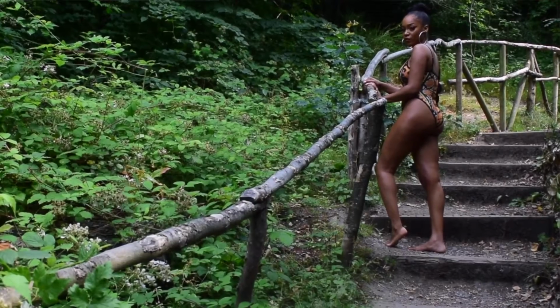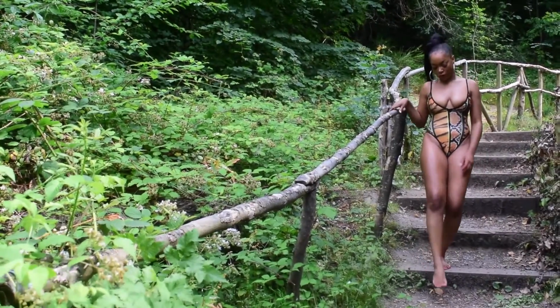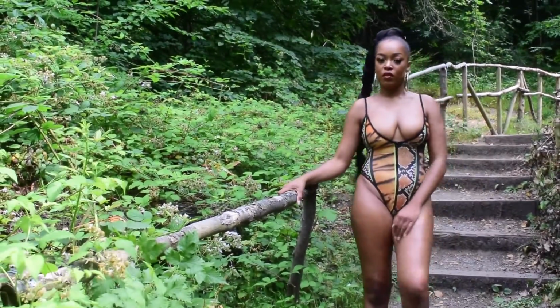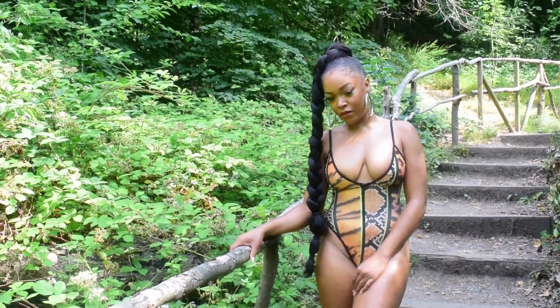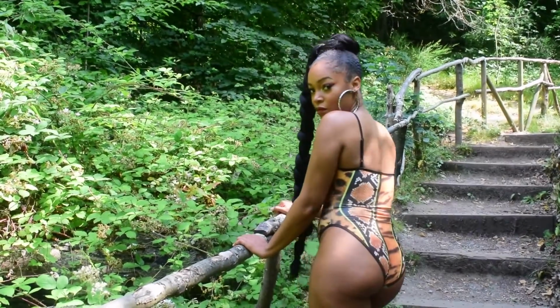So I would recommend trying that particular swimsuit also because of the tiger print. If you do have a little bit of a pudge on the stomach area, I felt like the print was a bit distracting, so it doesn't accentuate anything. Whereas if you wear something that's a plain color, sometimes it can accentuate that little fupa area where all of us are trying to hide.